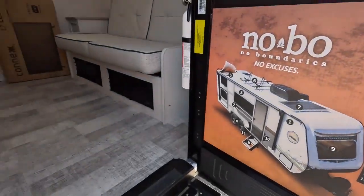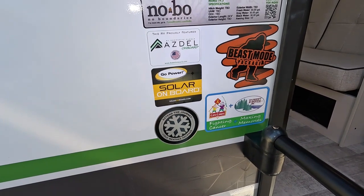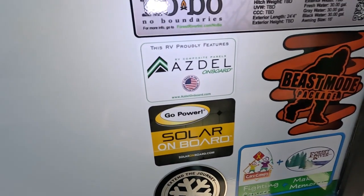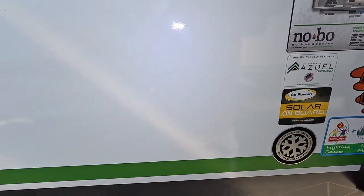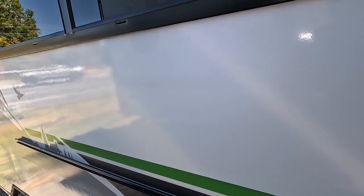This one does have the cold weather package, which has the heated enclosed underbelly and the tank heater, so you can use it pretty much all year long, depending on what part of the country you're going to use it in. Does have exclusive use of the Azdel composite panels, so you don't have to worry about delamination. You've got the fiberglass panels on the outside, like most of them do, yes, but the backer board that these panels glue to are no longer wood. They're made of an artificial wood composite material that does not retain moisture.